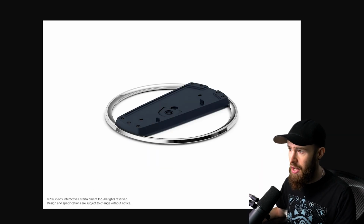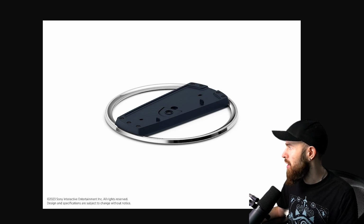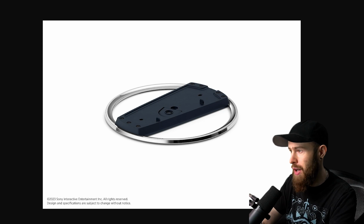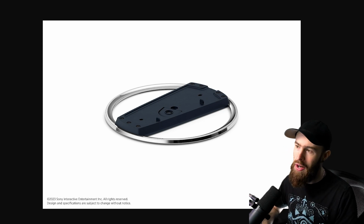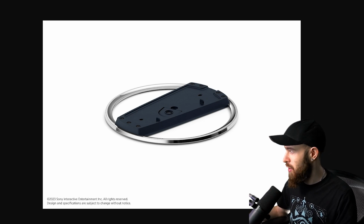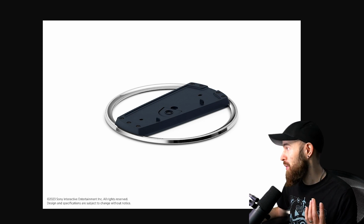And this is what the stand looks like right there. Again, it's a little sleeker, I guess, you know what I mean? It looks a little bit better. But are you gonna really pay $30 USD for this to replace the current one that you have? I mean, I wouldn't, but that's just me.